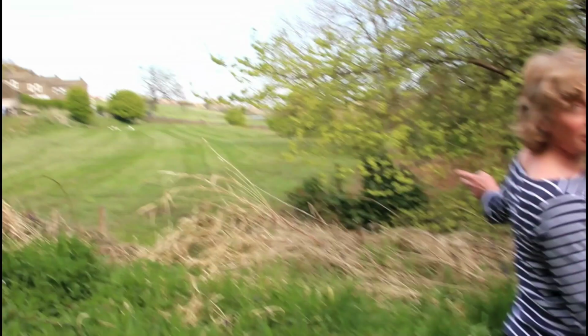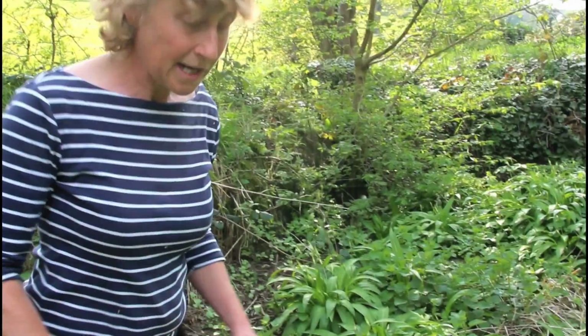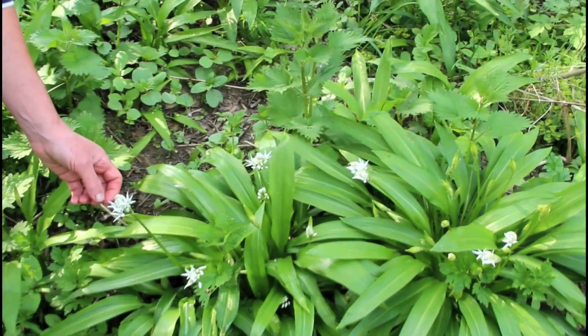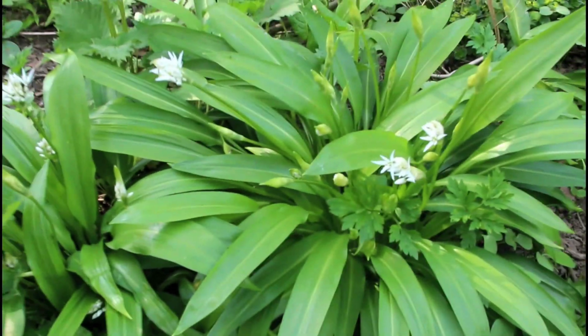Here's a view towards Green Lane. Ooh. This is a familiar plant to a lot of people, and you can smell it in woodlands through April, May and spring. It's wild garlic, and you can use the leaves to make pesto. You can use the flowers as well. You can put it in salads, cook it in omelets, things like that.